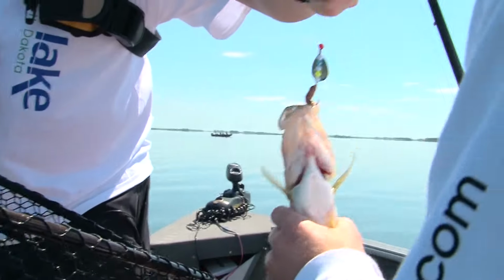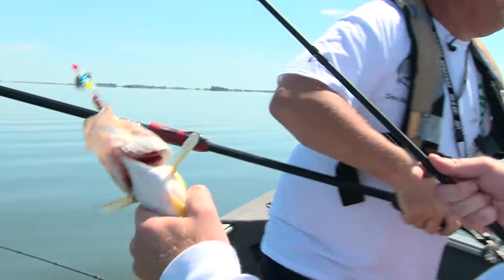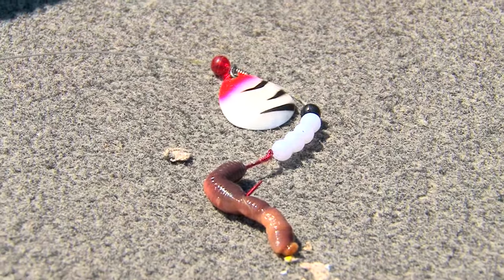We're really developing a pattern here now. That white seems to be just dynamite today. This white spinner just seems to be the key right now.